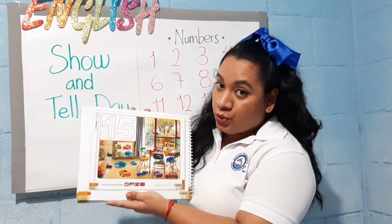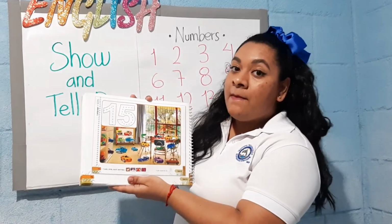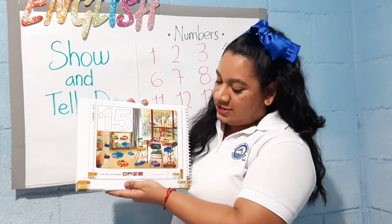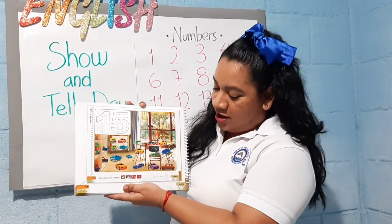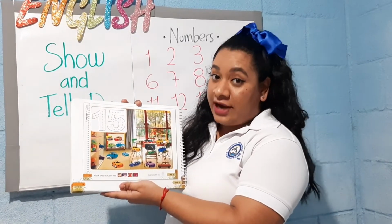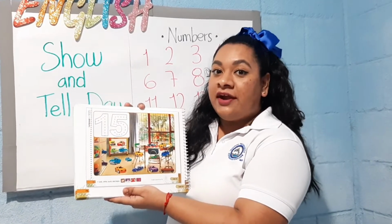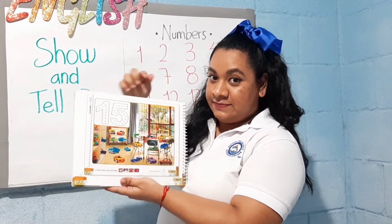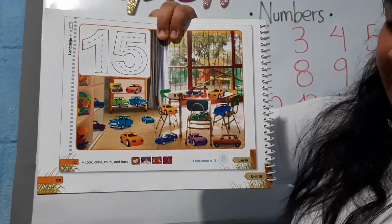There are blue cars, purple cars, orange cars, green cars, yellow cars, and a red car. We are going to count the cars. Let's count the cars.